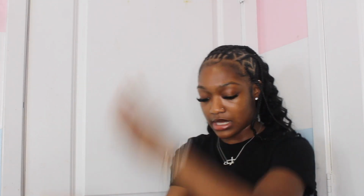I'm going to move to this side so that y'all can see me trying on the stuff on this side. Yo, my siblings are in my sister's room because I didn't want to film in my room, because my room looks a mess.